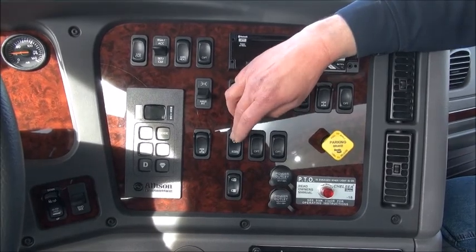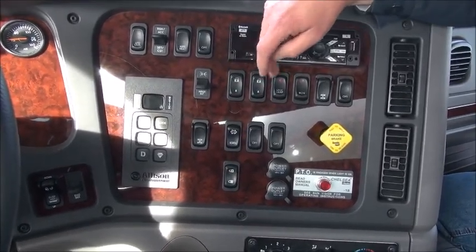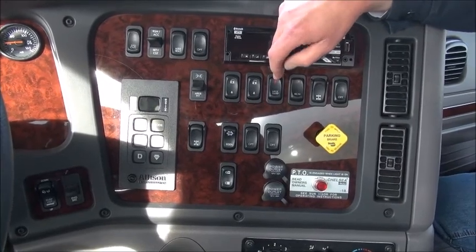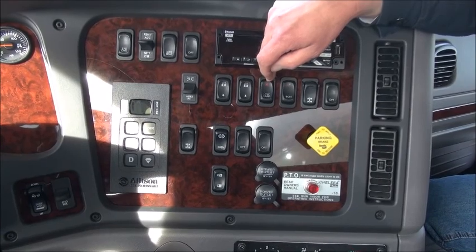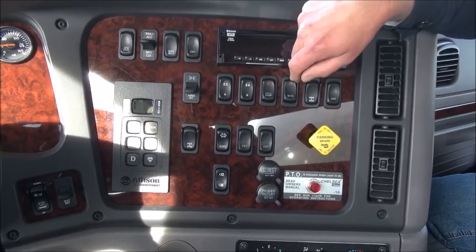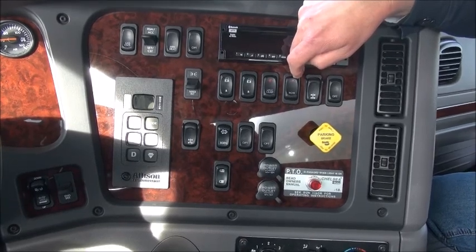Regeneration for the exhaust. Power locks. Power windows. And this is for the work lights. We have 2 on the lower rear corners of the cab and 2 on the rear head of the tank. And this is for the strobes, those ones we saw in the front headlight enclosures, and then there's also one on the rear of the tank.